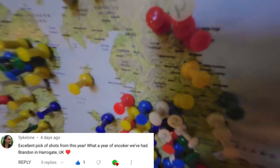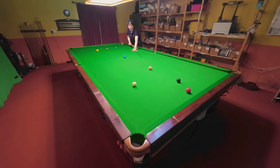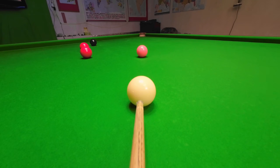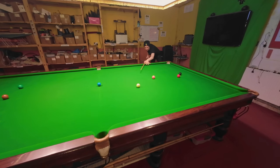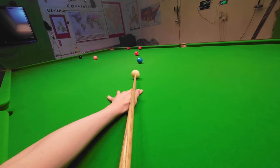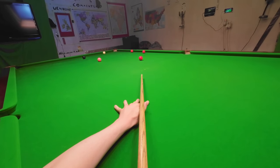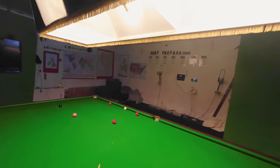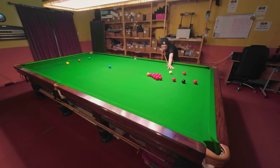6. Confidence. Even though they haven't all worked perfectly, the improvements I have made to my game have meant that I no longer miss straightforward shots too often. And together with the way I'm thinking about break building, this has resulted in me scoring a lot more points when I get a chance. So I need to start playing the game in a more confident way. And this involves getting two different things right.